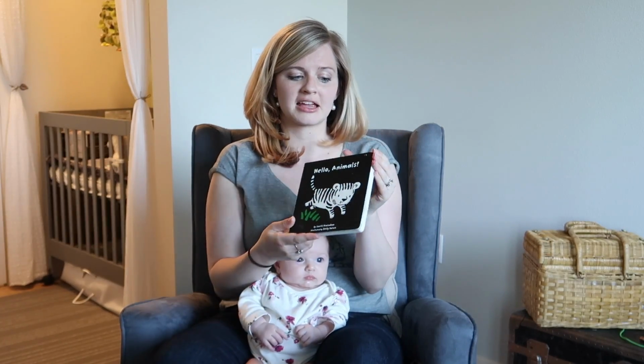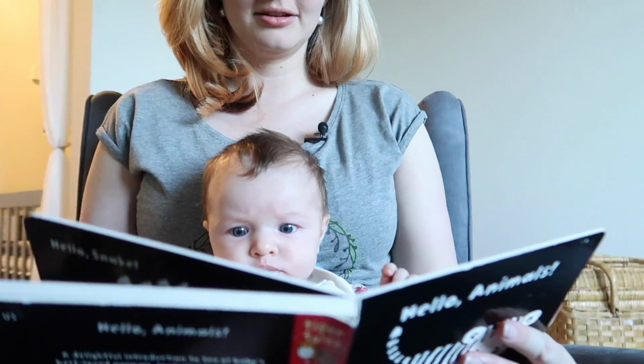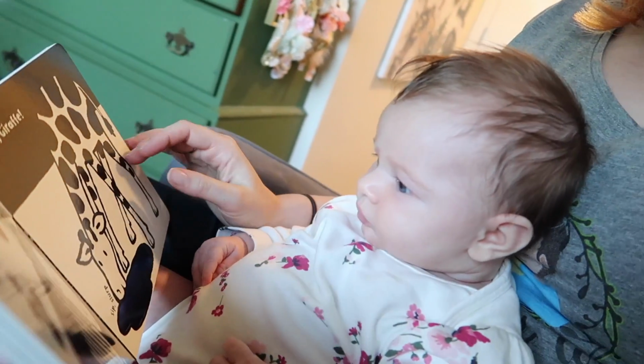Speaking of the zoo, she loves this contrast book our friend Simon got for her. It's one of those contrast black and white books, and it's got all sorts of little zoo animals in it, and she really loves looking at the pictures. So that's really fun for us to read, because other books she doesn't really quite look at the pictures, but with this, all the contrast, she loves it.